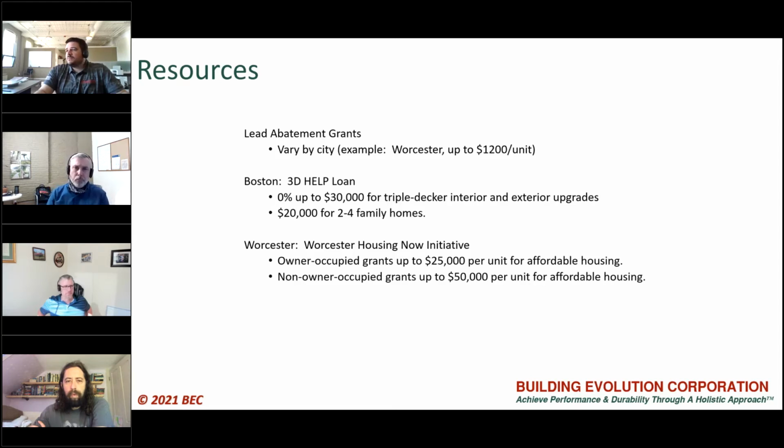Worcester has owner-occupied grants up to $25,000 per unit for affordable housing. Non-owner-occupied grants up to $50,000 per unit for affordable housing. So there's a lot of incentive locally for these types of projects.